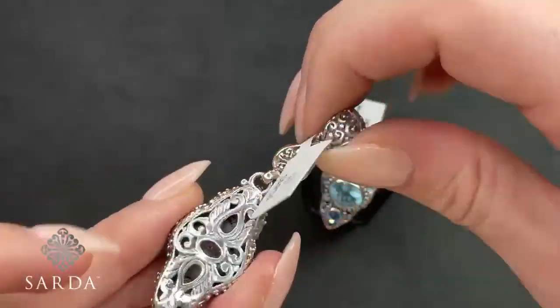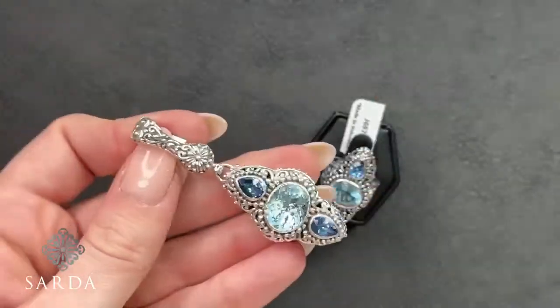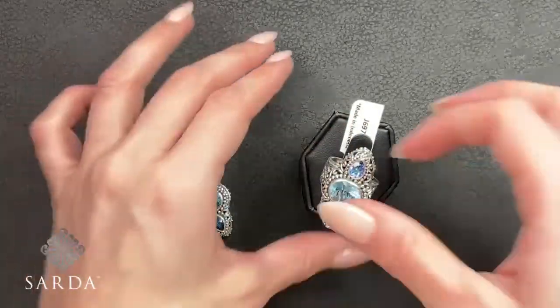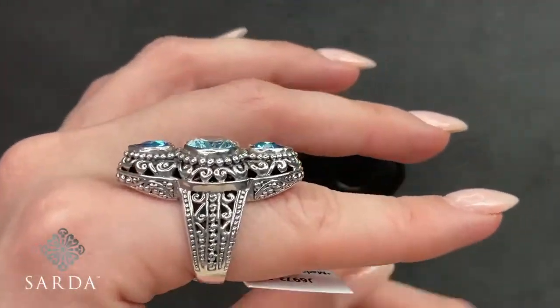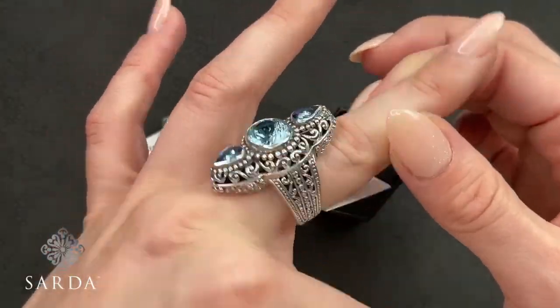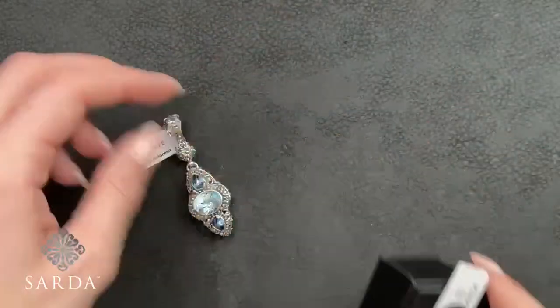So it has the blue topaz, the sheer luck mystic topaz. J6974, $119.99. And the matching ring is $119.99 as well. This is that three stone that I love, that shape. Same beautiful details as the pendant. So this is the size 8 ring, J6973.